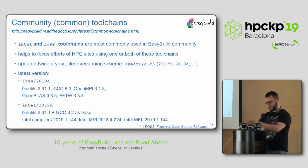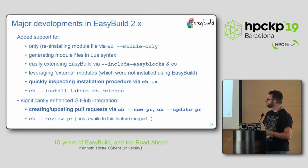And then this helps focus the effort of the community a bit. If everybody uses these toolchains, we can more easily reuse each other's easyconfig files, and everybody helps out each other even more. And that has been picked up gradually, so I have some stats on this, but I didn't include them in the slides. Most people in the community use these toolchains, and maybe other custom ones if they have to, or if they think they need to.